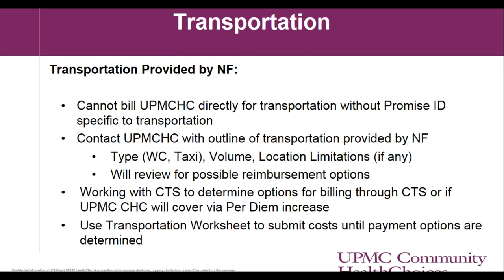And one of the reasons that we haven't is there will be times when a member potentially is eligible for a stretcher van that is not eligible for an ambulance. However, we may not be able to locate a stretcher van provider, and we might have to use an ambulance provider. And that will be at the discretion of CTS to make that decision.